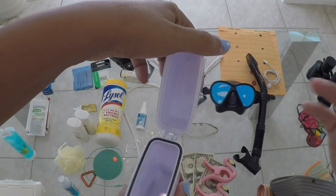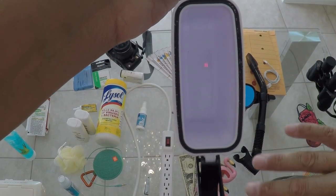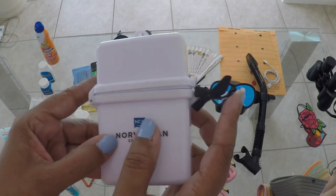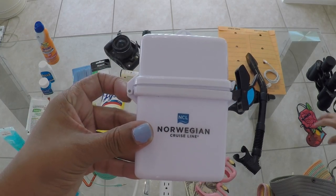Yep. If you're worried about your stuff being left up on the beach, you put your room key, your credit card, your money in there, close it up. It's water-tight. Yeah, it's very hard to get into. It had a rope on there, and we put it around our neck. And, you know, you just want to hang out in the water. Yep, so that's how that works.